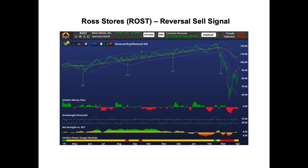So yesterday, I put on a put spread on Ross Stores. Retailer, they're closed down. They have raised some money in the bond market, but we had a reversal sell signal. Now what happened? Deutsche Bank recommended the stock. It spiked up yesterday from 74 all the way to 88, and this morning it traded up to 95.